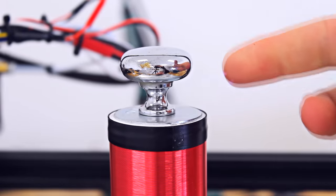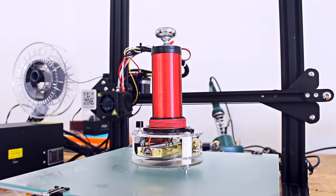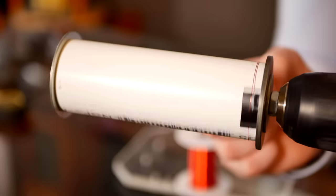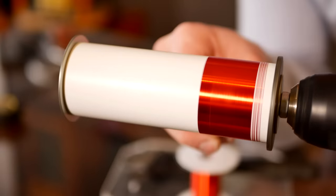In the meantime, I can use the one Jay from Plasma Channel sent me. Yeah, he ended up sending me one. He used a taser lighter to make this Tesla coil. If you want to see his build, you can follow this link here.